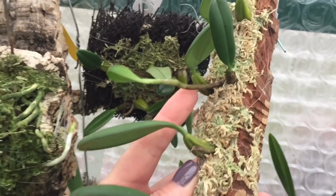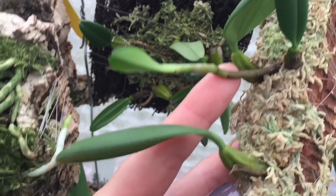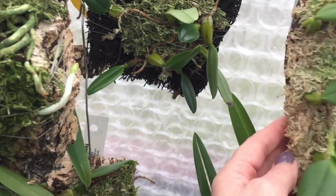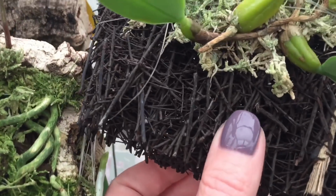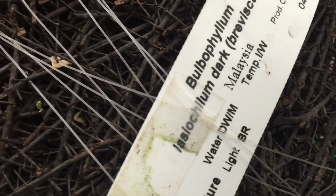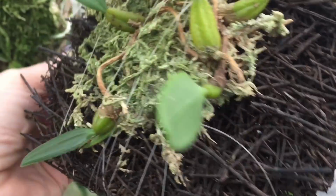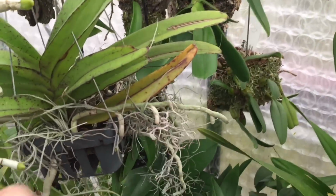I was thinking of tying it down to the mount, but then the other one, what can you do about it? I will let it go in all different directions. Bulbophyllum lysiacillum. Somebody said it smells like a strawberry. So hard to believe. But that mount it is growing on, I don't really think it suits bulbophyllums. Moss gets dry very quickly. Thinking of moving it onto cork.